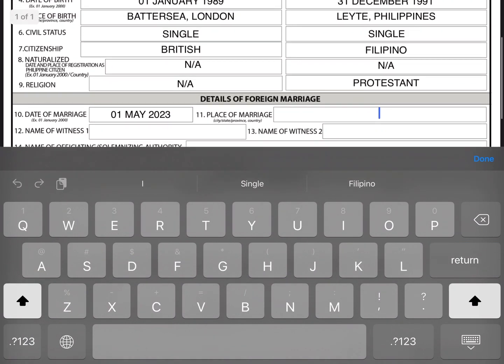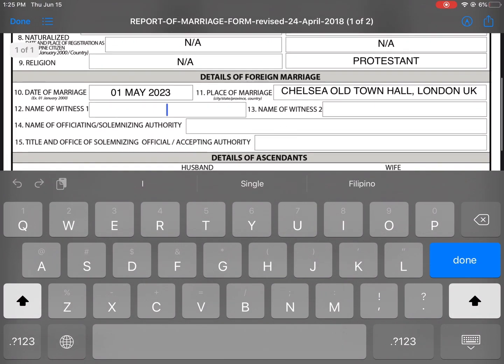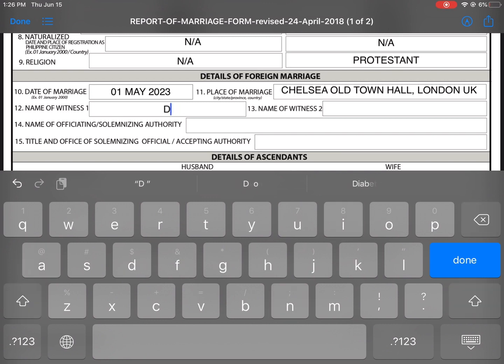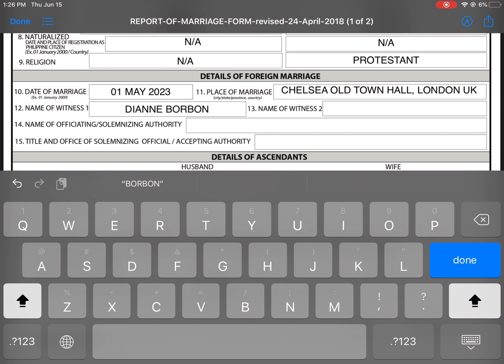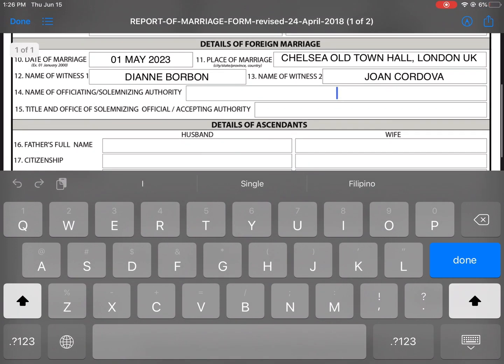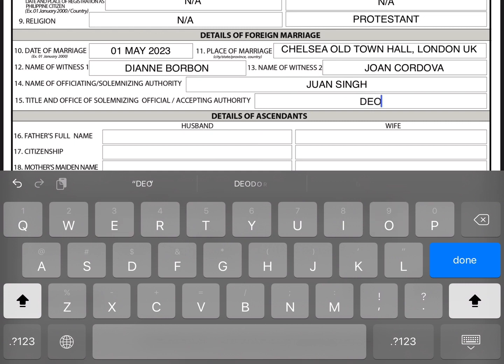And then place of marriage. I put Chelsea Old Town Hall, London, UK. Then the names of the two witnesses, this is a sample again: Diane Bourbon, and the second one is Joanne Cordova. Next will be the name of the officiating authority, and down below will be his designation or title. Whatever you put there should be the same as the marriage certificate.